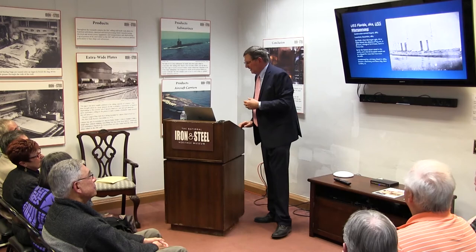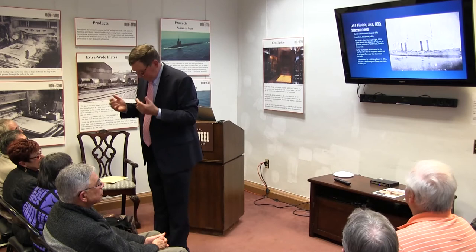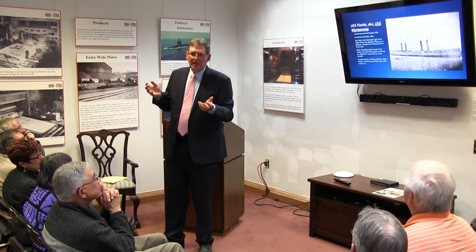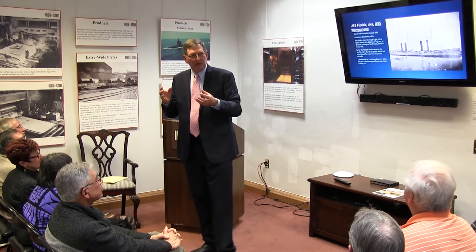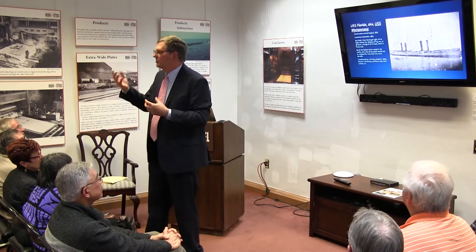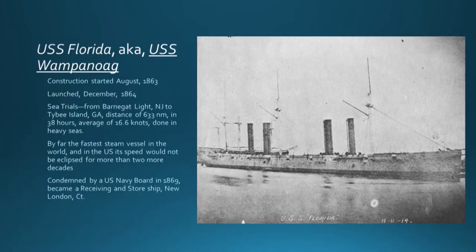I'm going to shift gears really quickly here. The monitor obviously serves a purpose, but the Navy recognized that it wasn't a vessel for all things. One of the biggest problems they had during the Civil War was chasing down blockade runners, specialized vessels that could sail very fast in and out of ports, carrying really important cargo. So the United States also built ships to deal with that. This is one of those ships. This is the USS Wampanoag. Okay? It was a revolutionary vessel.